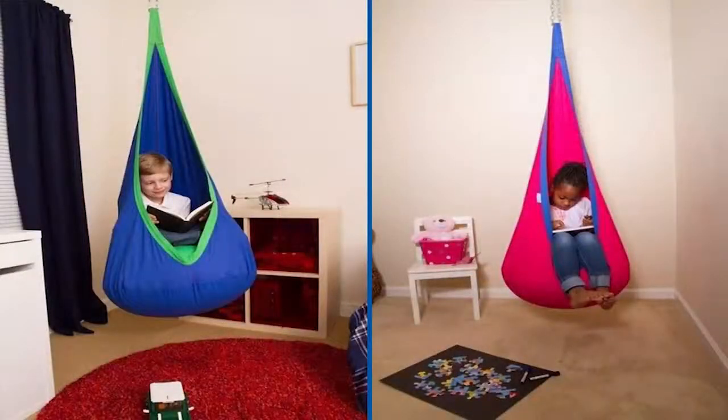Yeah, so the swings look like a hollowed out teardrop with a cushion on the inside that kids can climb into, and it gives them a place to escape, but it also is used for sensory integration therapy, because the swinging motion can provide a sense of calm for the kids. But since it's a hollowed out teardrop and they can go inside of it, kids love to just climb into it and have their own private place to hang out inside of.